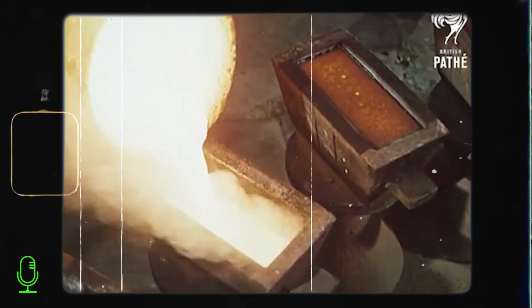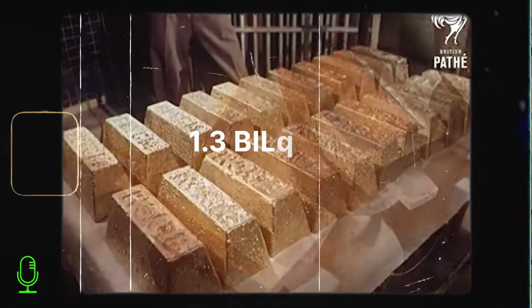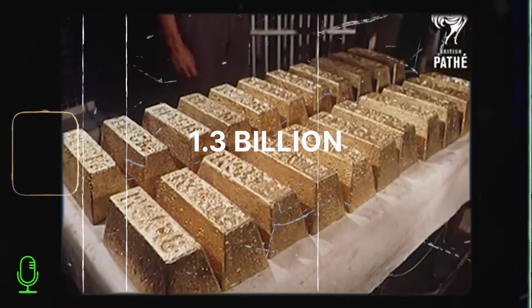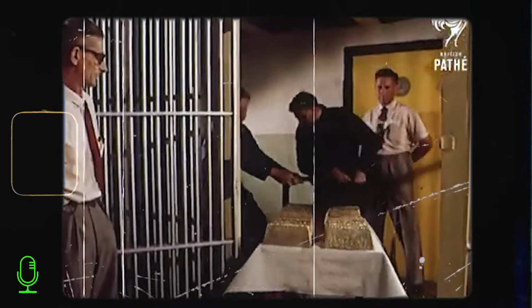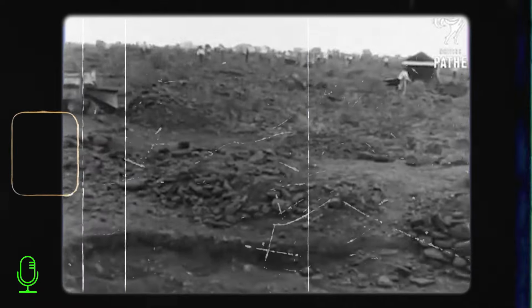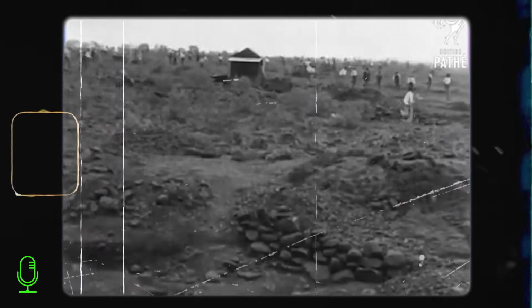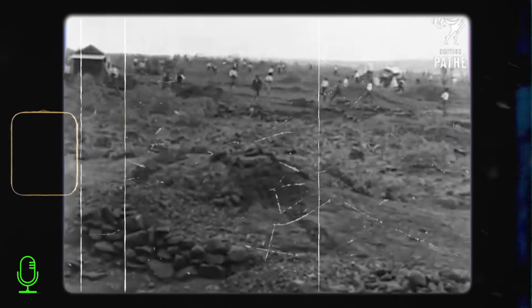As of the time of making this video, the Witwatersrand Basin has produced over 1.3 billion ounces of gold, representing about 22% of all the gold ever accounted for above the surface of the earth, and this potential was identified as far back as 1886. Because of this, hundreds of people trekked 3,000, 4,000 and even 5,000 kilometers on foot within Africa and outside the continent to reach South Africa.